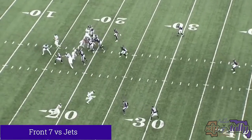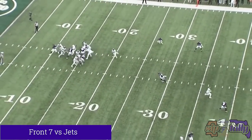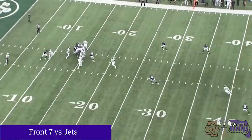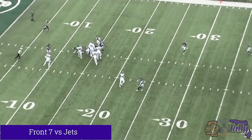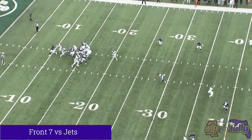Look at Matabike and Washington. Look at Washington push, just pushing the center backwards and getting there. And then Matabike comes on the stunt. We wasn't getting interior pressure like this. It helps that Queen's coming off the edge forcing it. But we wasn't getting pressure like this from the interior guys.